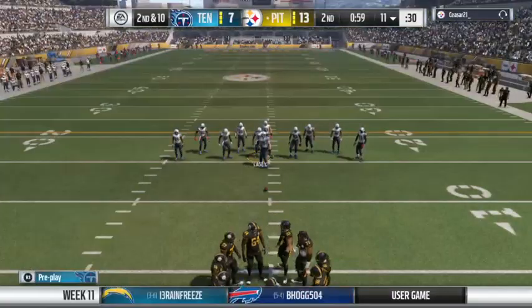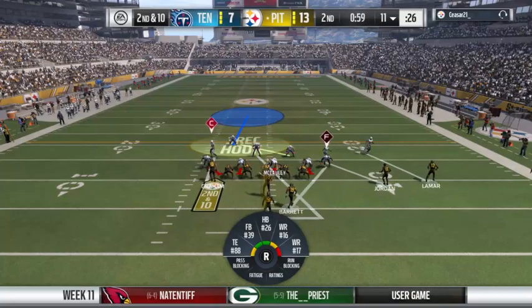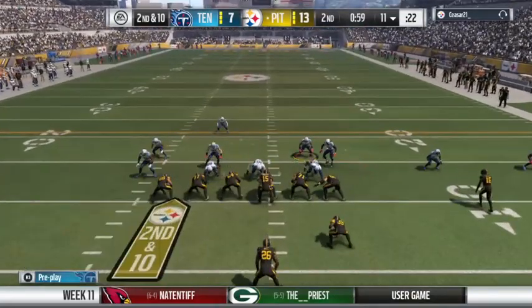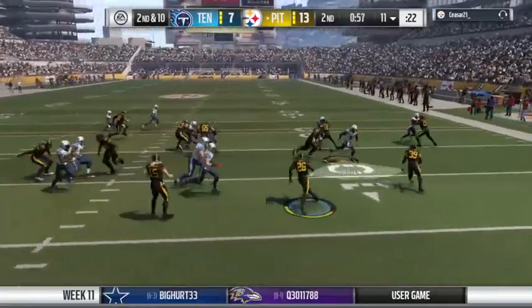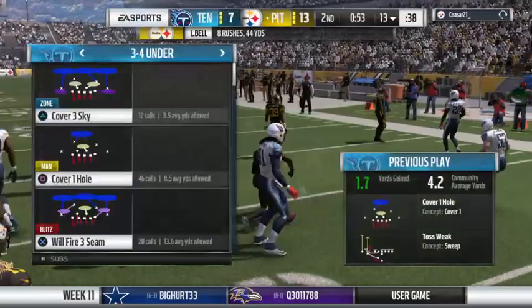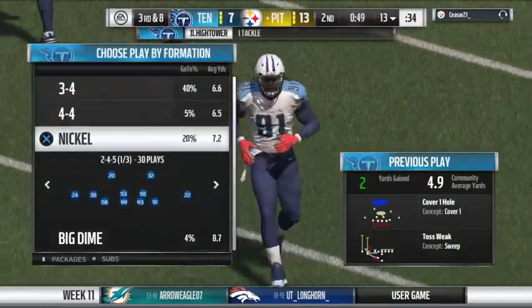So second and 10 here. Hurry up, here we go. Green 39. They'll pitch it out to Bell. And he'll take this one only up to about his 13-yard line. Just a couple there on the second down run. Now they're staring at a third and 8 situation.